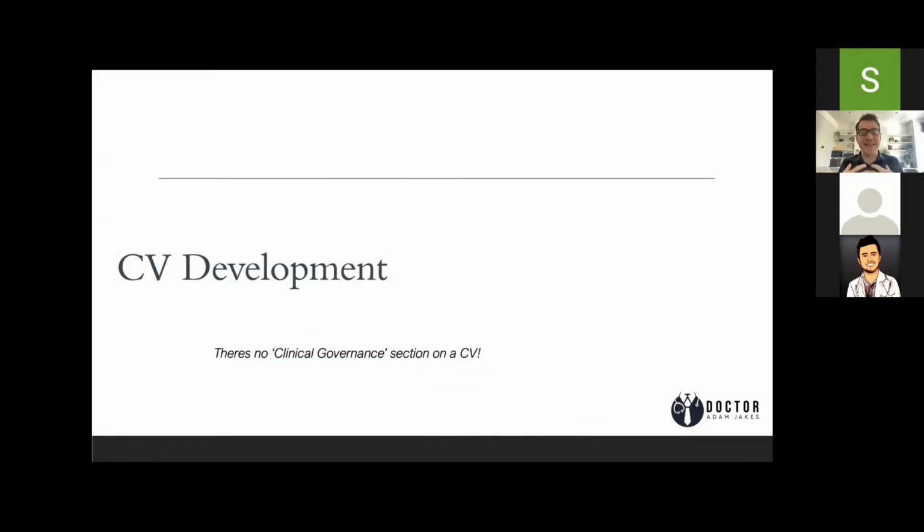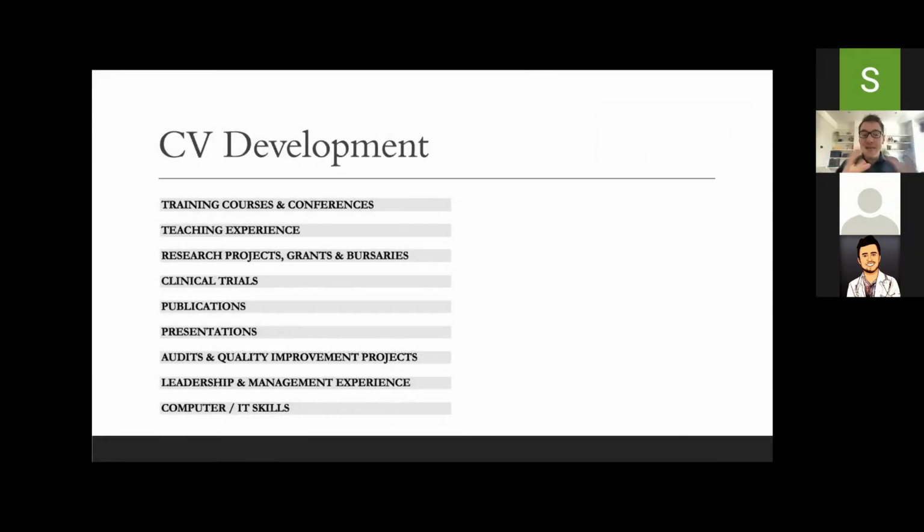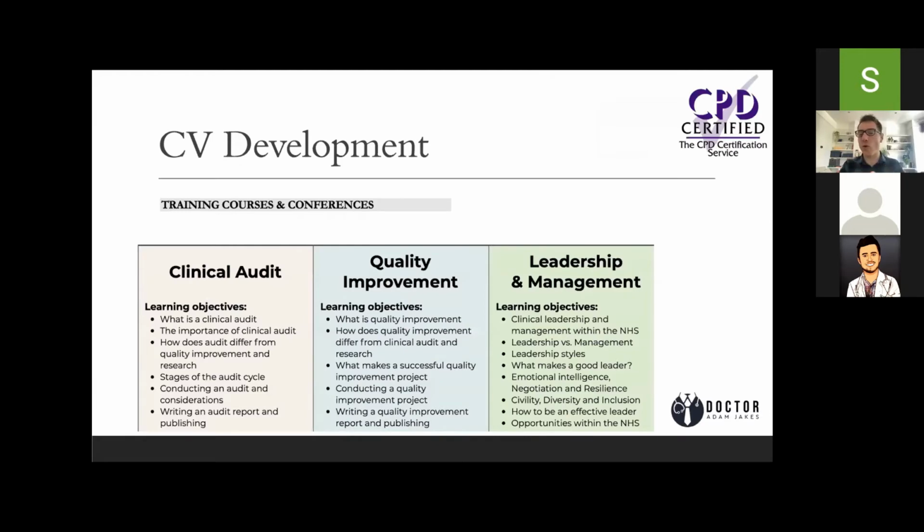CV development is a personal thing for me. It's upsetting when I see bad CVs, because I see the most experienced doctors with the worst CVs. There's no point sending in a 20-page essay. Nobody's going to look at it. A CV must be two pages summarizing your information. So these are the sections that I've put on the screen, which I've only teased out from the 7 pillars of clinical governance. If we start with the first one, training courses.